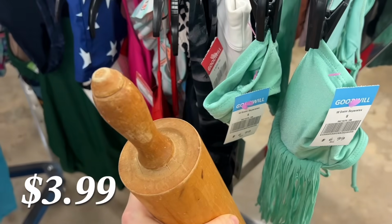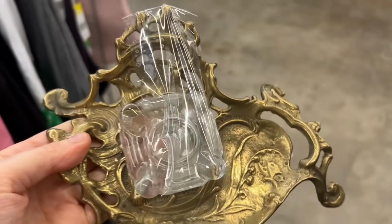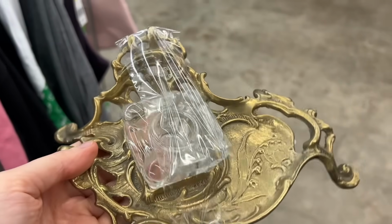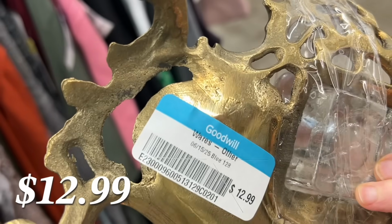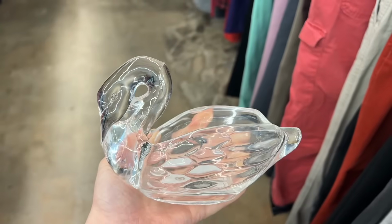I haven't found a good chunky rolling pin in a while. Oh, and look at this, a beautiful inkwell. It was missing the lid, and it was priced a little high, so not for me. Also, the bottom said made in Hong Kong or Taiwan, I can't remember which, but it's not terribly old.